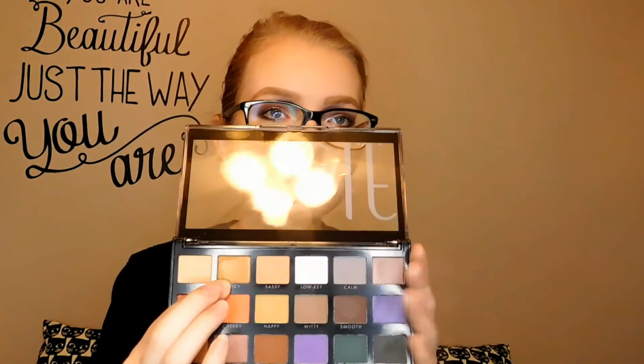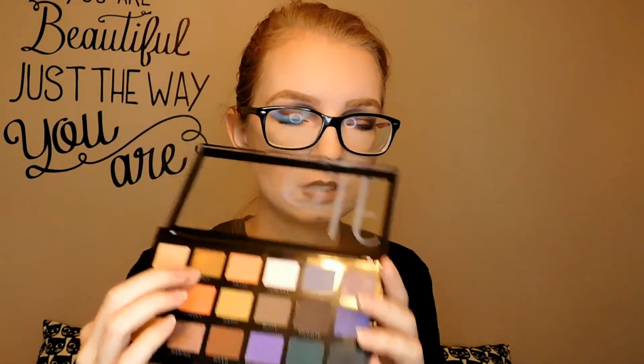And the second shade is called Spicy, and it is a bronzy shimmer. So you can definitely see that one.